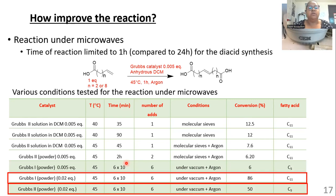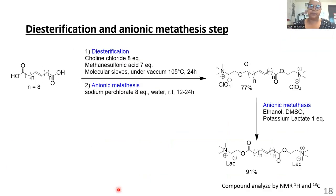The best results have been obtained with group 1 used as a powder, under vacuum and argon, and so we have a conversion of 86%. It was also done with group 2 as a powder for the synthesis of the C8 diacid, and I have a conversion of 50%.